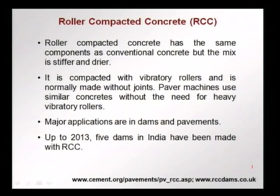Roller compacted concrete is a concrete which is similar to conventional concrete, but the mix is stiffer and drier, so that it needs very heavy compaction with rollers. Vibratory rollers are generally used, and this is concrete that is laid without any joints. It is laid continuously, and it is such that it can take load very quickly because it is very stiff.